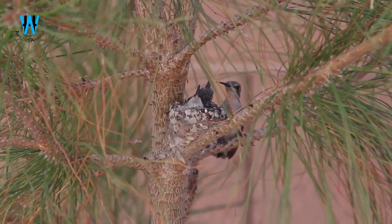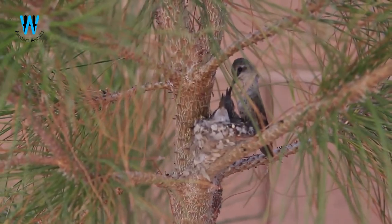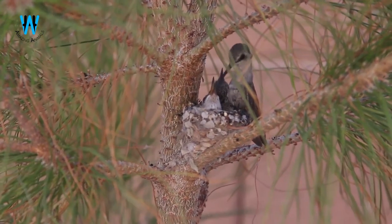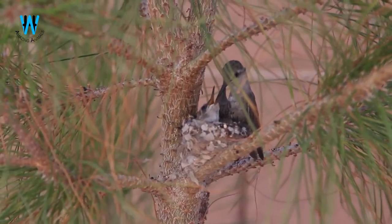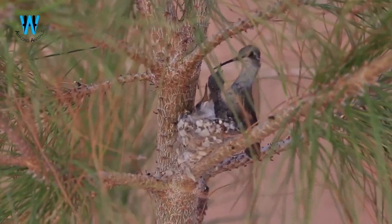Ruby-throated hummingbird conservation. These hummingbirds are not endangered or threatened in any significant way, though they are at risk from a variety of threats. Outdoor and feral cats, window collisions, and insecticides are the biggest problems facing ruby throats. In their wintering grounds, habitat loss can be a concern.